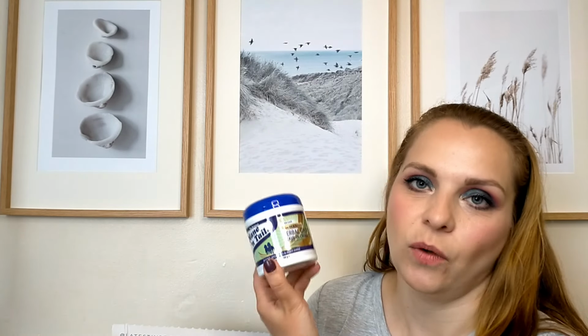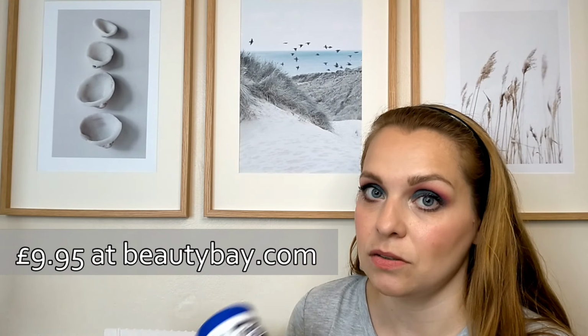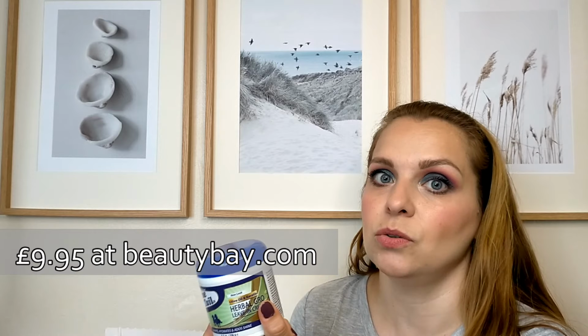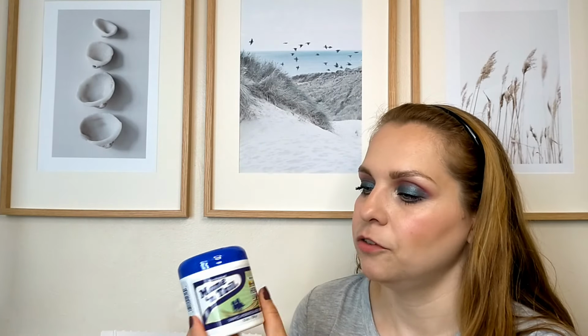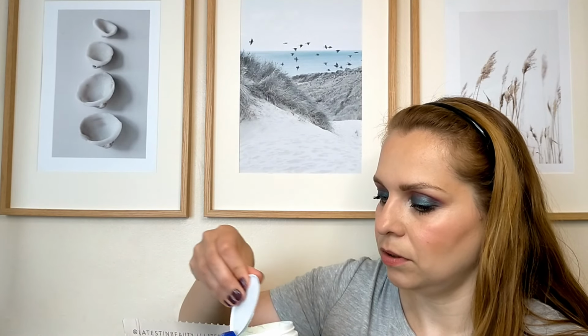We have the Mane and Tail Herbal Grow Leave-In Cream. I have a leave-in treatment which I love at the minute, but it's running out, so I thought that this would do as a nice replacement. I think it's mainly marketed for curly hair, but you can use it for any type of hair, really. It doesn't really say on the actual information here that it's for a certain type of hair, so yeah, I think I will enjoy this. Actually, I want to have a look. Oh, smells really nice.